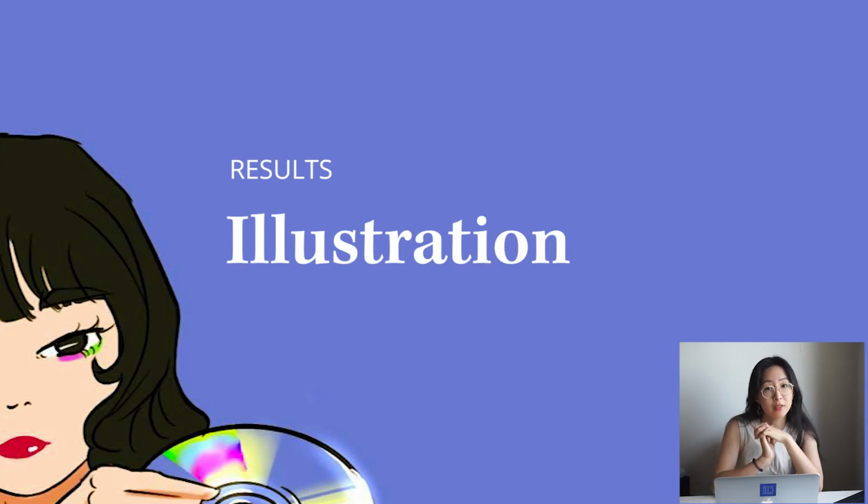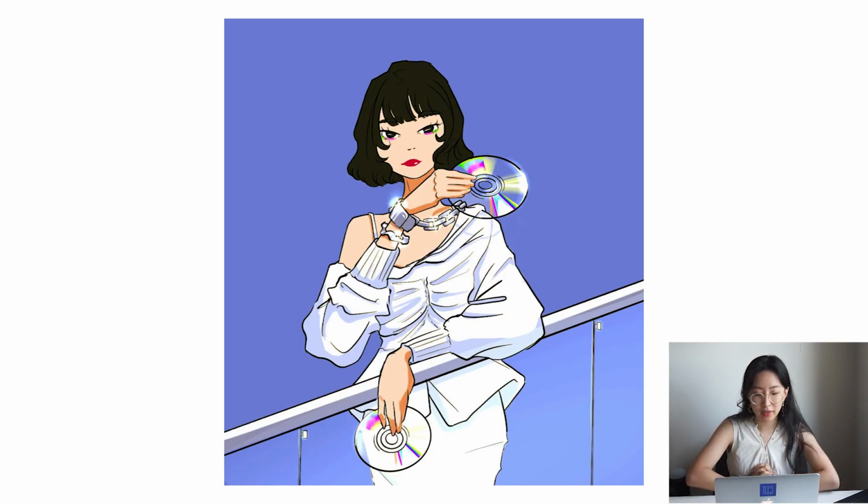The first thing I did was the drawing, so I'm going to show you that. I am reasonably proud of it. I think I drew the CDs really well. I also like the way that I did the dress, although now that I'm looking at it, I feel like her face is slightly offset.